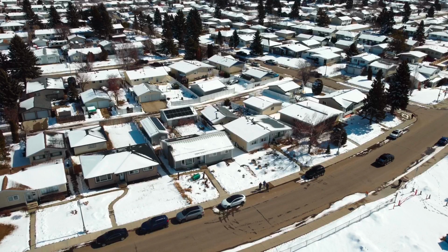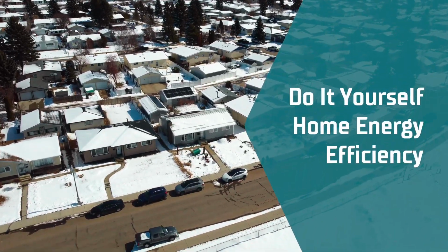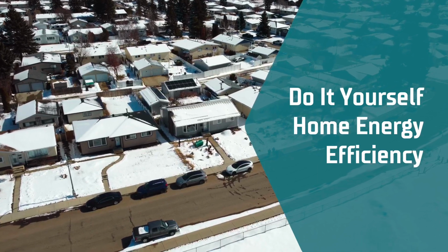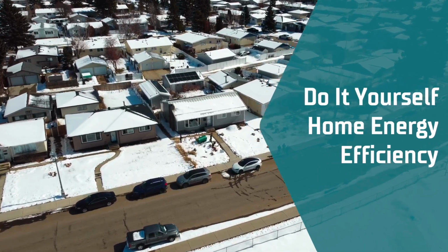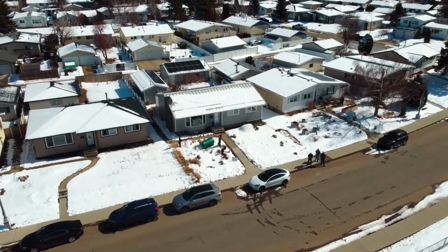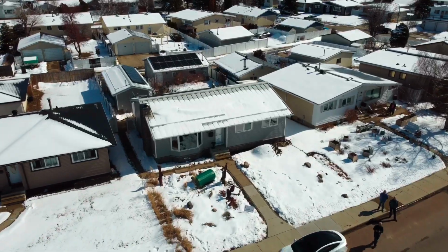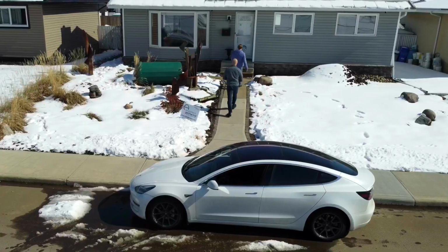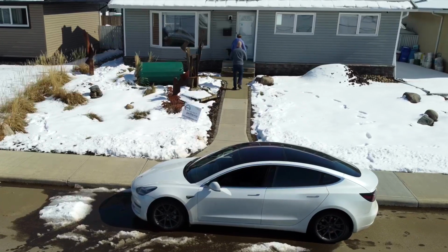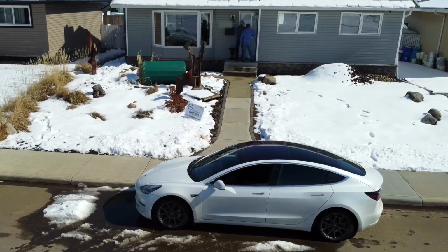Darcy and Darren Crichton live in this 1969 bungalow in North Edmonton. At first, their renovation goals were modest. They simply wanted to make their home more comfortable and less drafty. This is the story of their 20-year journey to reduce their impact on climate change. Today, their home is near net zero, meaning it generates almost as much energy as it consumes.